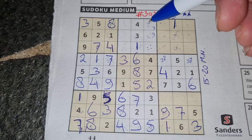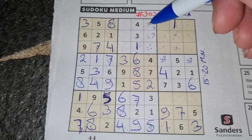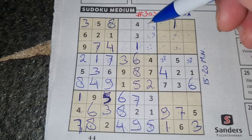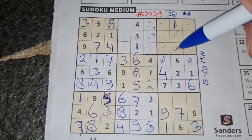And the 6 is missing. 9, 8, and a 6 cannot fill this yet. Difficult. How about those 3 missing numbers?